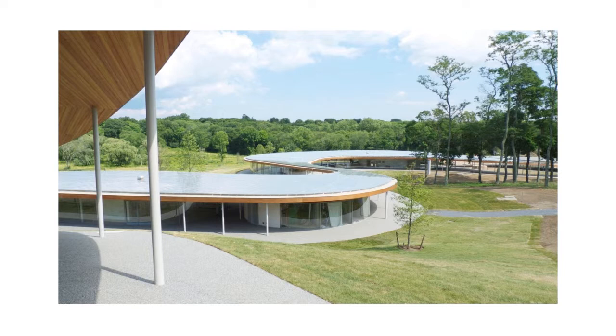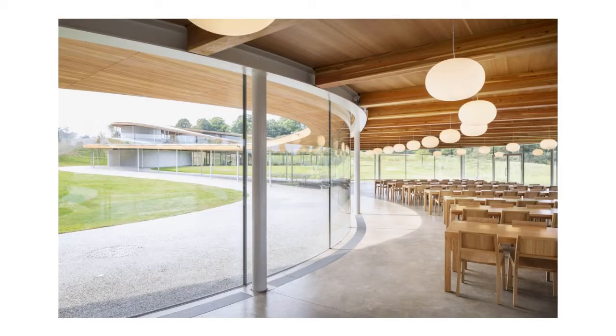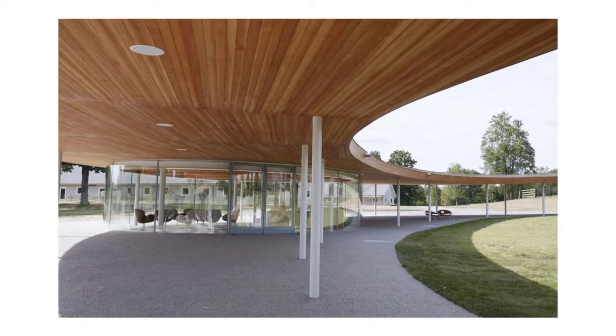This is a library with some meeting rooms. And this is dining, where people can come. This is a barbecue courtyard. And this is a sunshade for the barbecue. And this is a coffee place. On Sunday morning, people come here first to have coffee. And then they walk up to the hall.